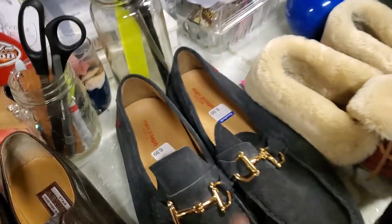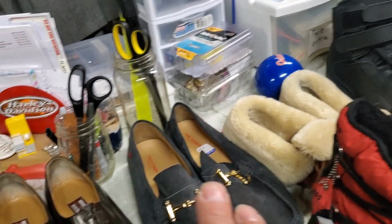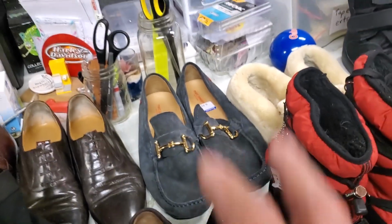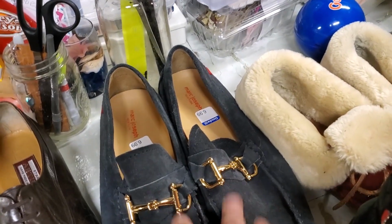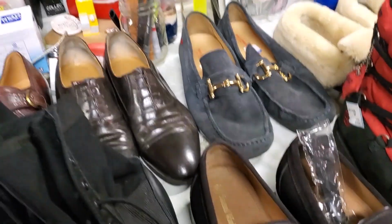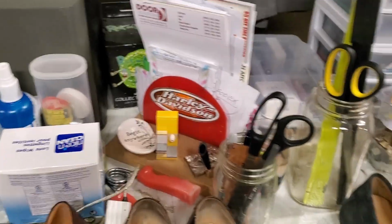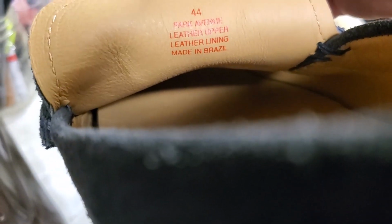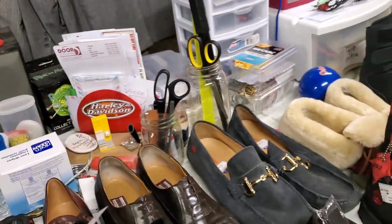I did look that brand up, the Mark Joseph. It's a so-so brand, but I like the style and I like the horse bit. They're gold. They're really nice. They're not faded. I paid $7 for them, and I can probably get at least 30 or more for those. I've been doing a lot of free shipping with anything that will fit in a flat rate envelope. These will not. The size is probably under the tongue. These are a size 44. I'm not sure what that is in American size, but whatever.